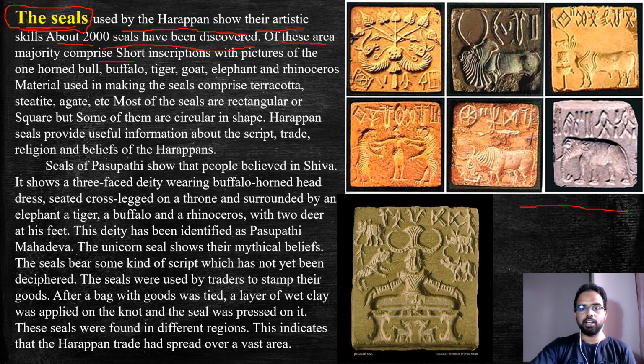Of these, the majority comprise short inscriptions with pictures of a one-horned bull, buffalo, tiger, goat, elephant, and rhinoceros. If you look at the slides here, these 2000 seals which were found comprised short inscriptions. Look at this seal, there's an inscription. An inscription is some language written on the imprint. Here there is some language, and here also there is some language. This is all a language imprinted on the seals, a short inscription with pictures.